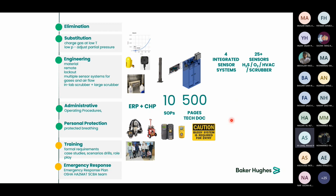For the administrative, we have written a lot of operating procedures. We have written how to do things, how to run a test, how to check for problems. We wrote the emergency response plan and the chemical hygiene plan. The emergency response plan states everything we expect to do in case of emergency. The chemical hygiene plan talks about the quality of everything we do in our lab, so the quality as well as safety. It's not quality alone.